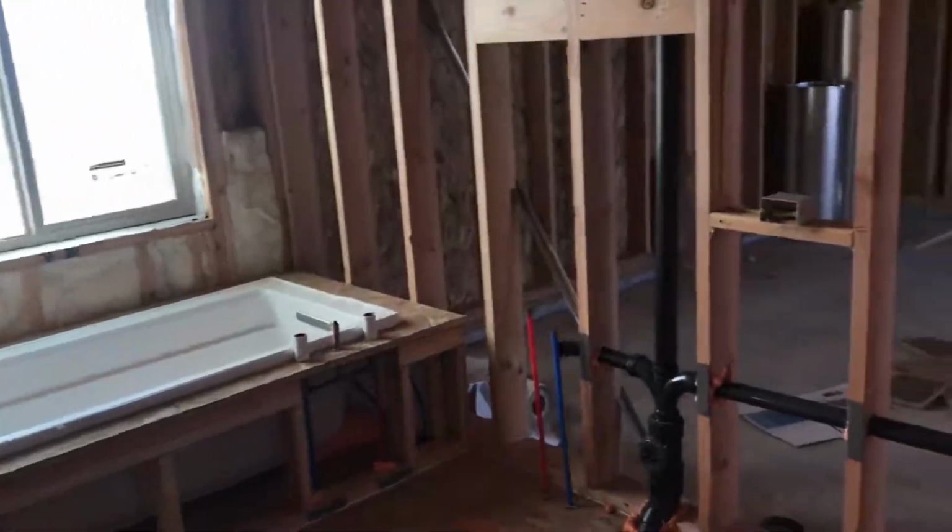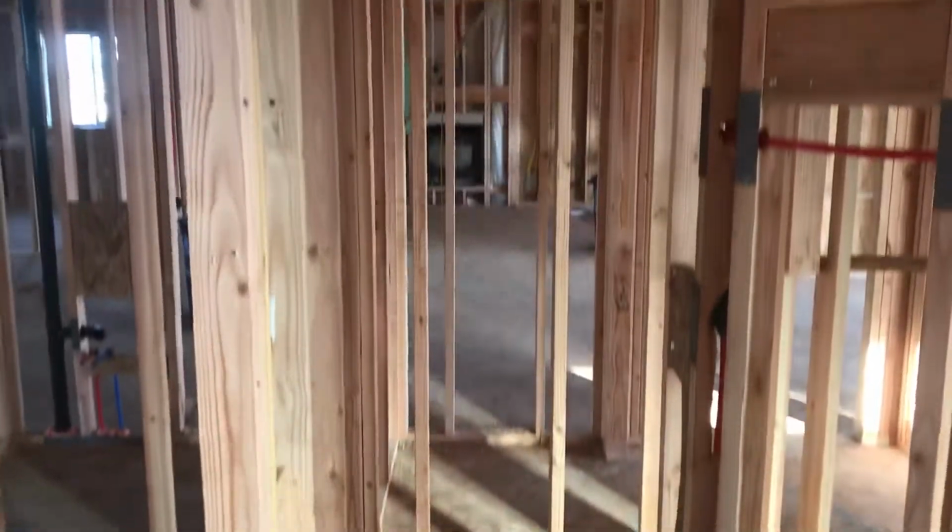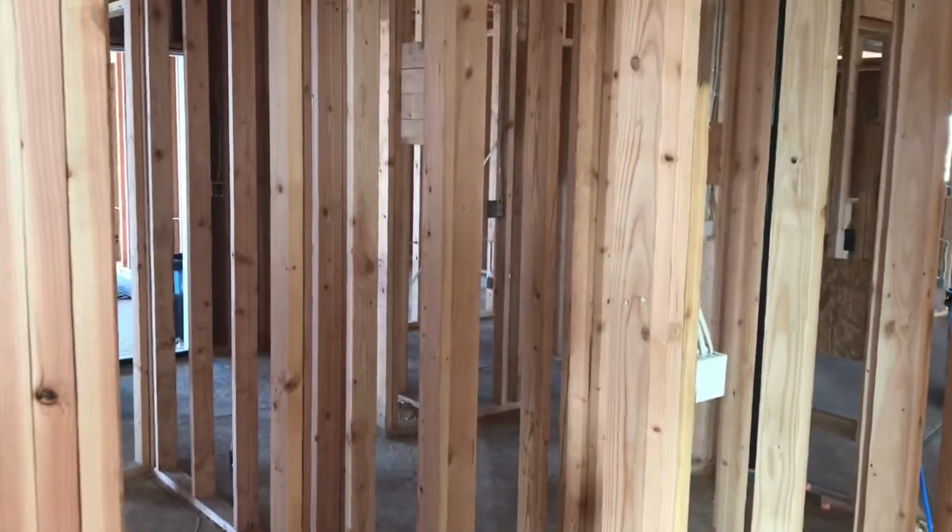There's the master bath. It's going to be dual sinks right there. This is where the walk-in shower is. You're going to walk in right there. Shower, and then toilet with a door.